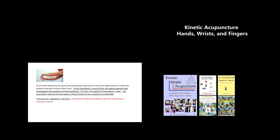To the practitioner's count of 4, the patient extends their hand against the resistance of the practitioner. At 4, the patient is instructed to relax, and the practitioner returns the hand again to a flexed, stretched position as far as the patient is comfortable.